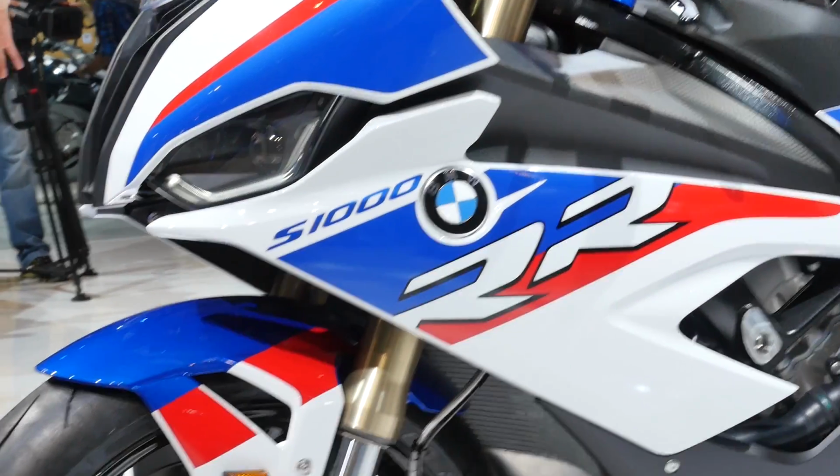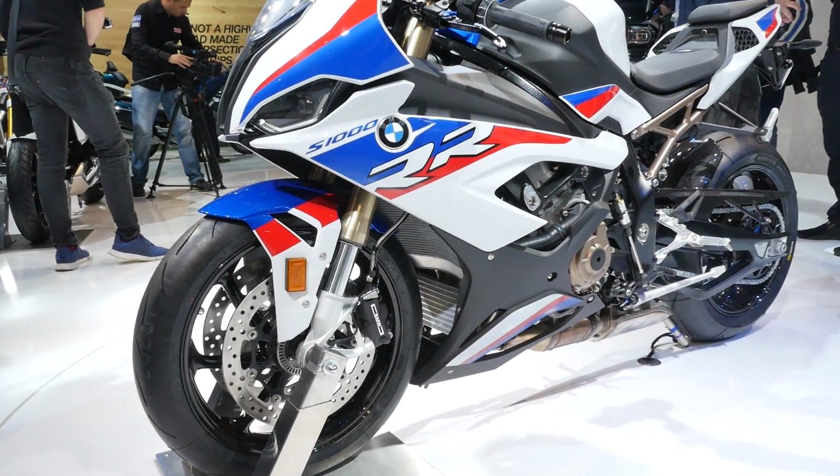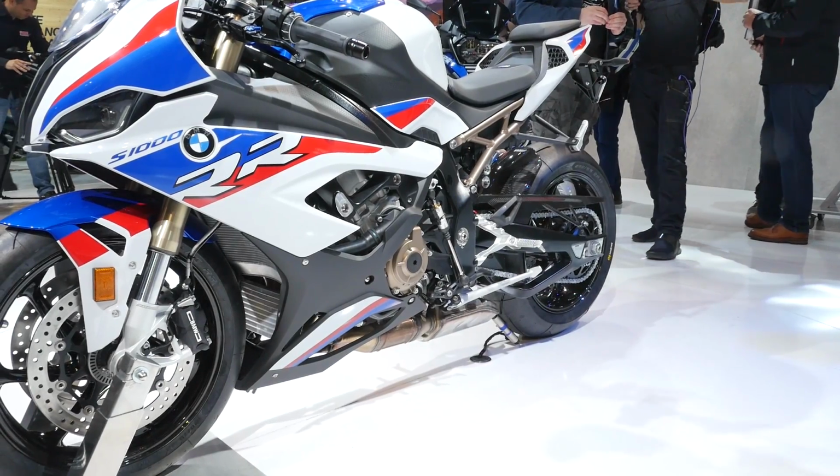But I did sit on it. It's very small. It's much thinner in between your legs, and it does feel much more compact. Still plenty of room, though. Our Bavarian friends are quite big guys. Of the spy shots, that bloke test riding it, I hoped he was 6'8", because it did look pretty small under his colossal frame.